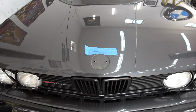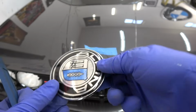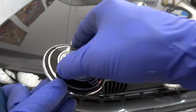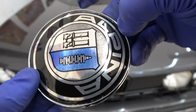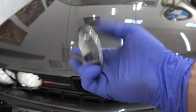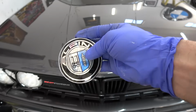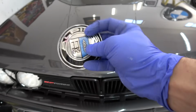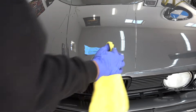Goodbye. But these are labeled as genuine BMW badges, but they got Alpina on them. And then someone said they're a sticker, but I don't know if this is an overlay. Does a company sell genuine badges with Alpina made into them? Does BMW actually sell these now? That's what I'm trying to figure out, but you can see how faded it is. It just looks like junk. Of course, we're gonna clean underneath.